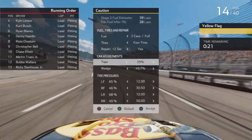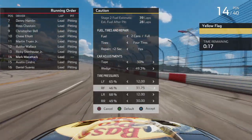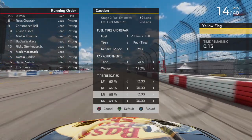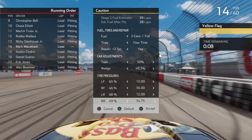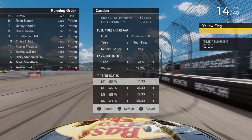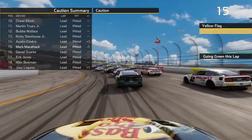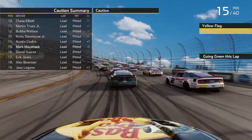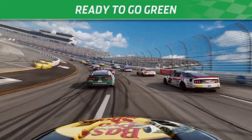We're going to make some adjustments to this thing, try and get this car to drive a little bit better for us here. Going to bump these up a bunch, try to free this thing up. Alright, we will try that. Alright, we fell 1 spot just because we had to fix our front end damage, so we're restarting 15th on the restart for the start of stage number 2.